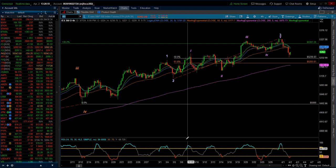Now, I want to update the picture because we're working towards a cycling trough, which continues in most views to be due end of April, beginning of May. So we still have quite some time for the cycle to actually bottom out. Now, I'm going to start here on the S&P, and I'm starting on the 4-hour chart, just to review what this all looks like to me.